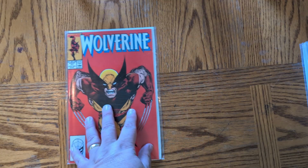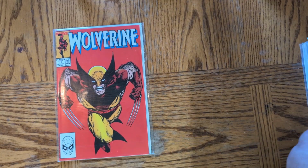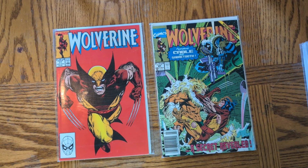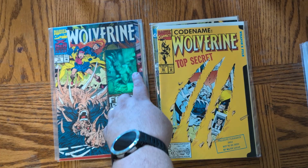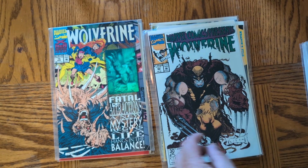Okay, time for everybody's favorite mutant, a classic Wolverine cover right there, number 17. And this is the first Cable versus, what the heck is his name again? Sabretooth. So that one's worth a couple bucks. The die cut 50th issue, the hologram issue, number 75. Now this isn't worth anything, but it's Sam Keith.